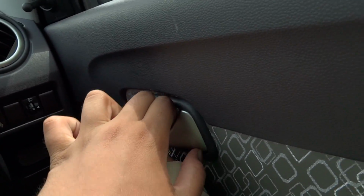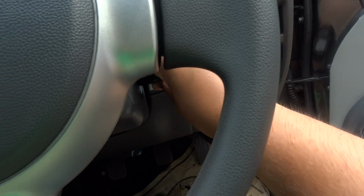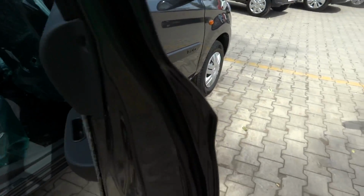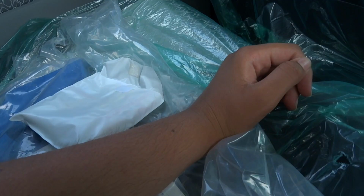Alrighty. We'll go ahead and shut her down. So we'll go ahead and check out the rest of the vehicle, shall we? The back seat of the Alto 800 is pretty spacious. However, it can be a little tight though. But at least with cloth seats, you have a little room to work. Now there are manual windows in the rear. It's pretty simple. It's a tight space a little bit though. Small car.